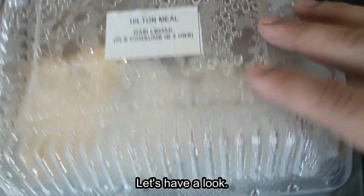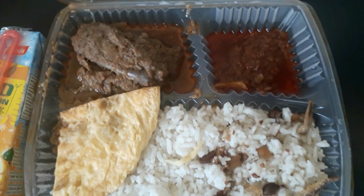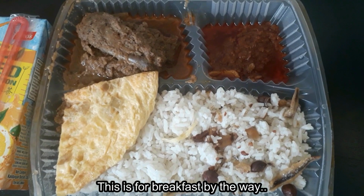Not bad at all. Okay, so today we're given iced tea and also nasi lemak. Let's have a look. See? So good. This is for breakfast, by the way.